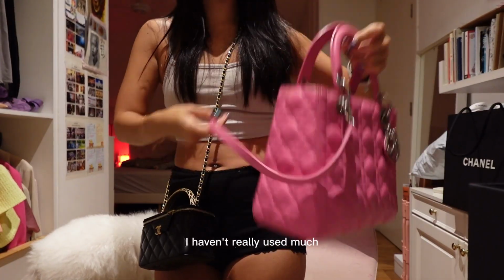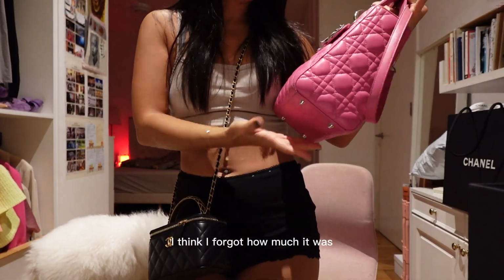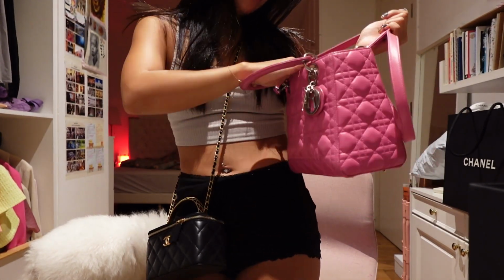On the other hand, this one I haven't really used much. I got this when I was like 19. I forgot how much it was, maybe like 17,000 or something. I think it's fine. I'm not sure. It's very spacious, but I don't use it often.